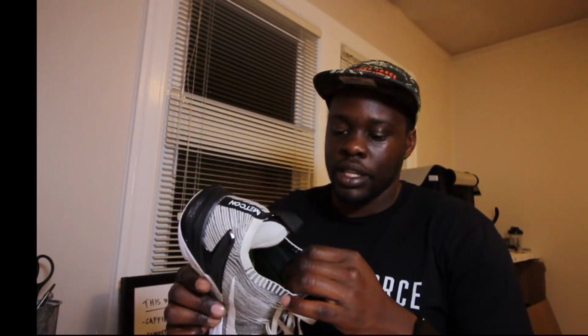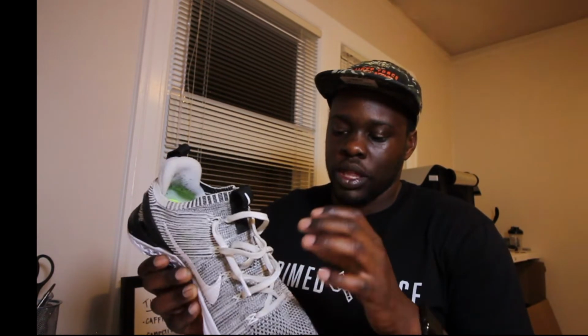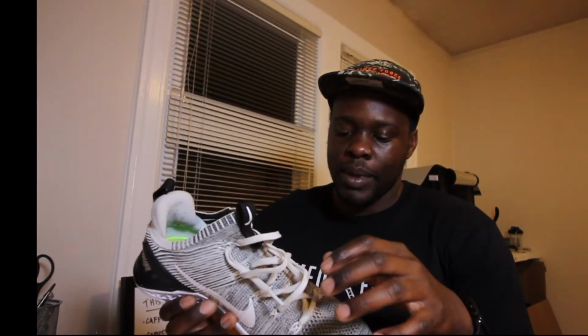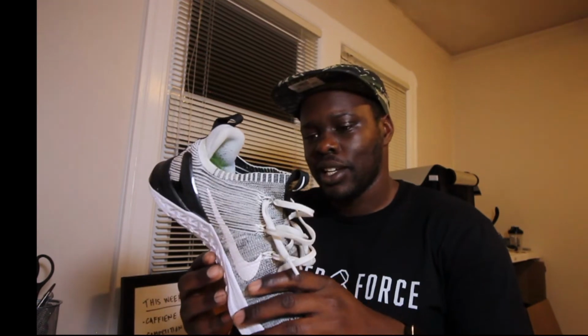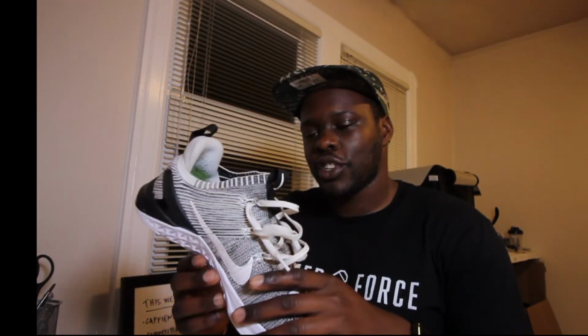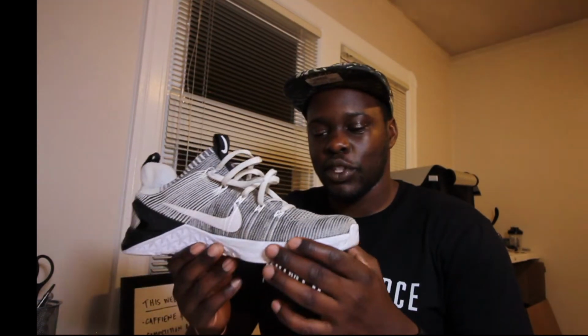So I like running in these. They're also, with the Flyknit, pretty lightweight and breathable. So that's also a nice thing, especially on hot days. Another thing I like about these is the Flyknit upper is almost like a sock. I don't know how to describe it, but it fits like a glove. It's almost like a sock.